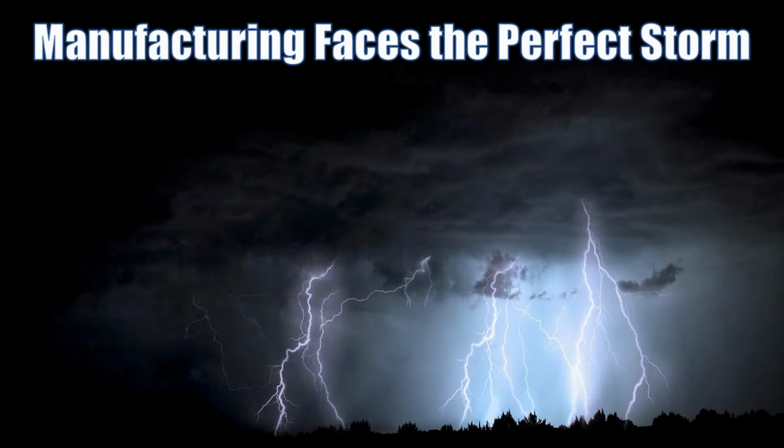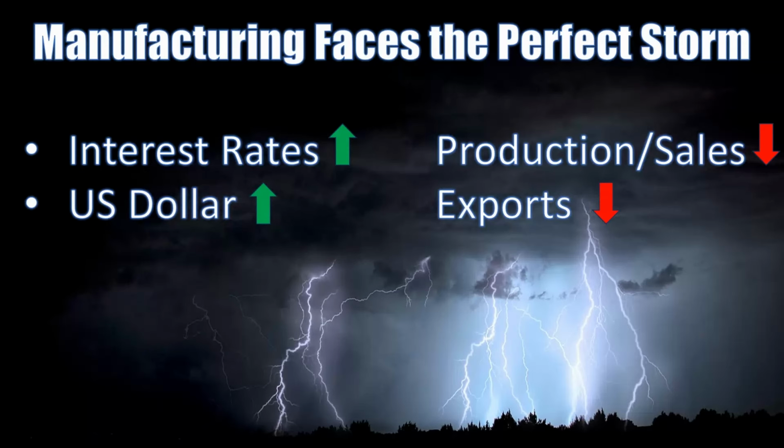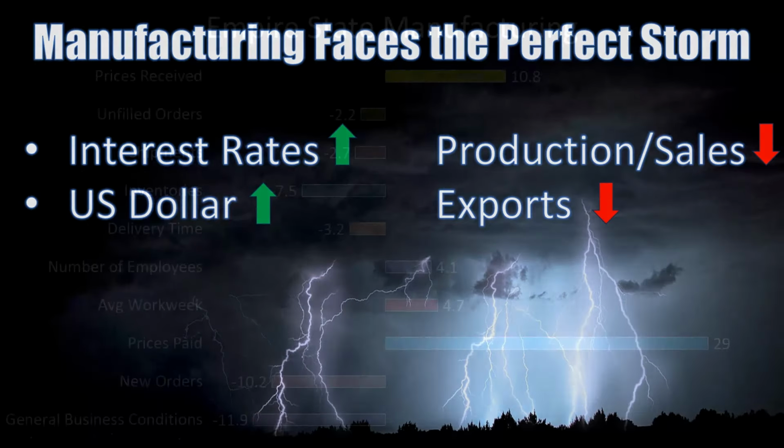So the manufacturing sector in particular faces really the perfect storm. We have higher interest rates, and that tends to weigh on the production locally, domestically, as well as the sales locally, domestically. What we produce here, well, higher interest rates make it more difficult, more costly. Think also of durable goods, those big ticket items like washing machines and appliances. Higher interest rates tend to make those products more expensive. But the higher interest rates and the strong dollar also make our exports more expensive for international sales.